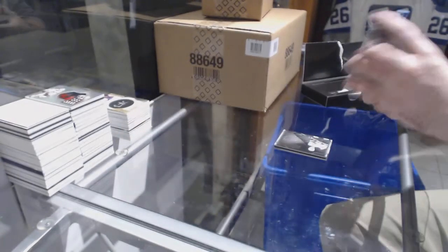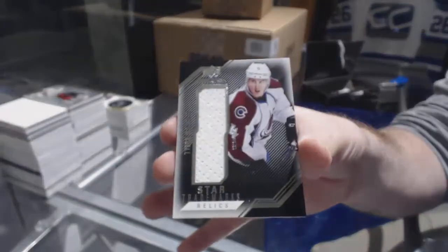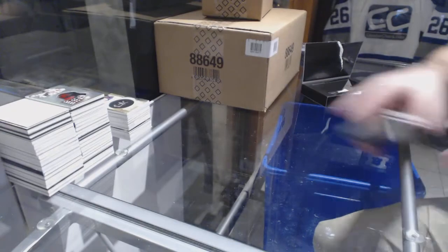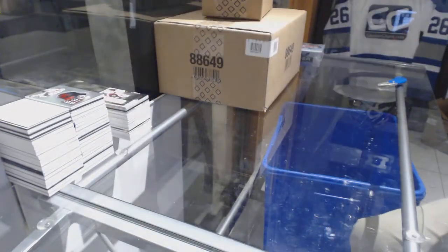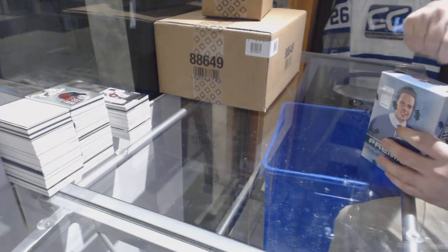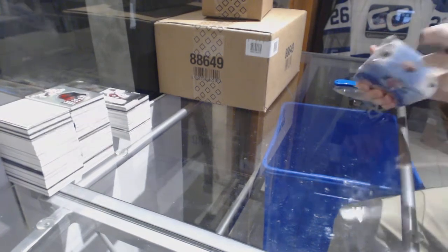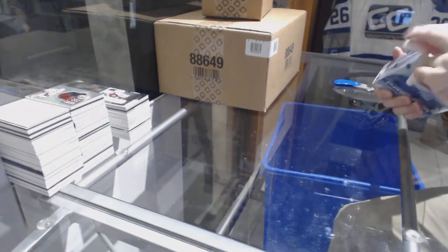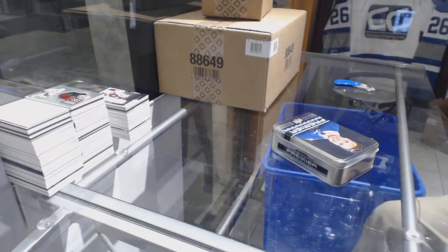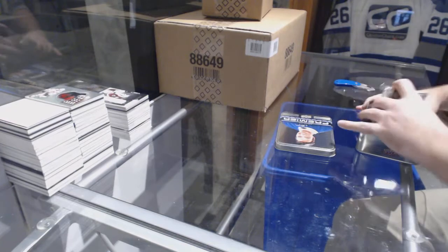Wow, sweet. And for the Avalanche, Tyson Barry. Tyson Barry did have a trademark night last night. Good timing on Tyson Barry. Well, can't go wrong with a break with a Connor auto in it. So, congrats whoever had that one.